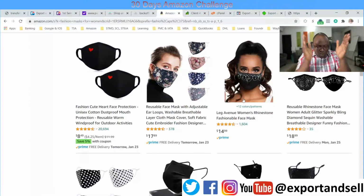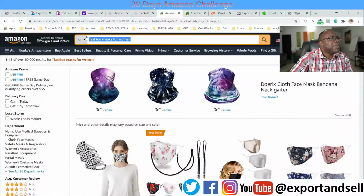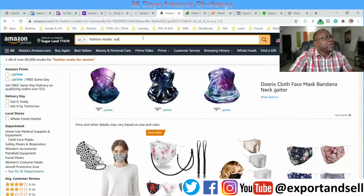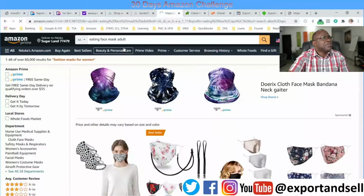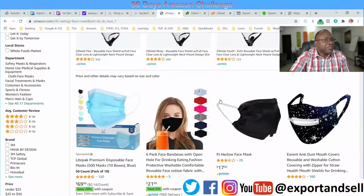Make sure you come out with something that is unique. It's all about being different. Let's look at even this. Are there people doing an eating face mask? Let's look at that. So let's just do face mask eating. Okay, they're not people, maybe eating face. Okay, you have it there. Eating face mask, adults, probably not adults. Let's just do eating face mask. That will give us more results.